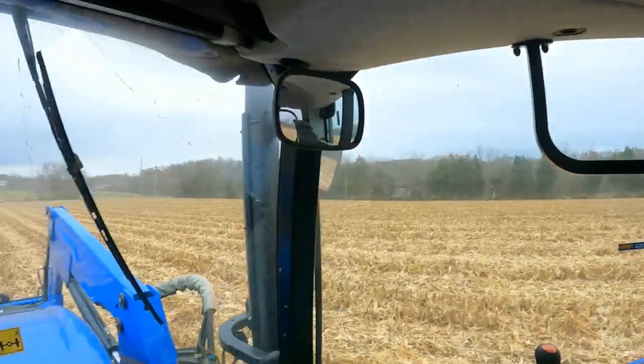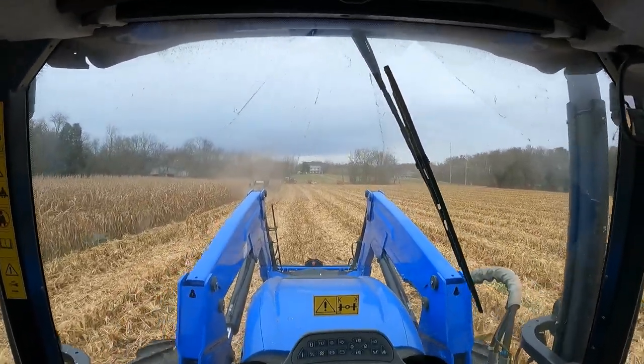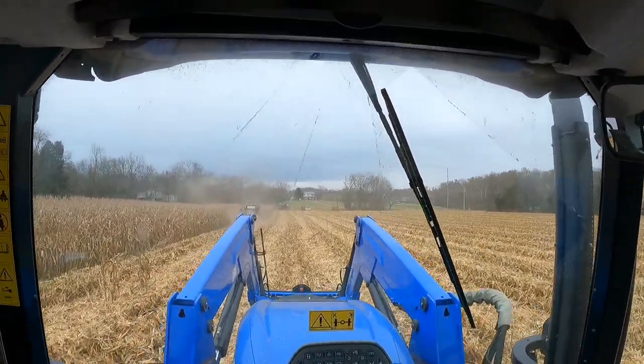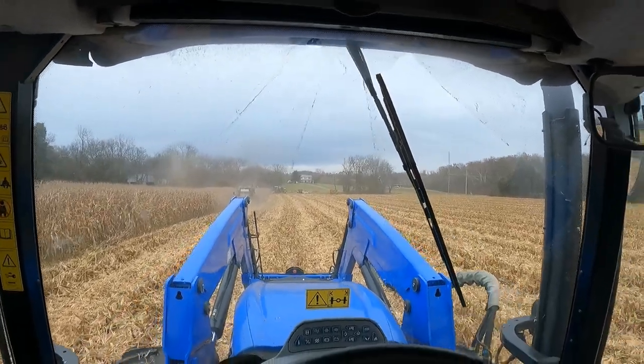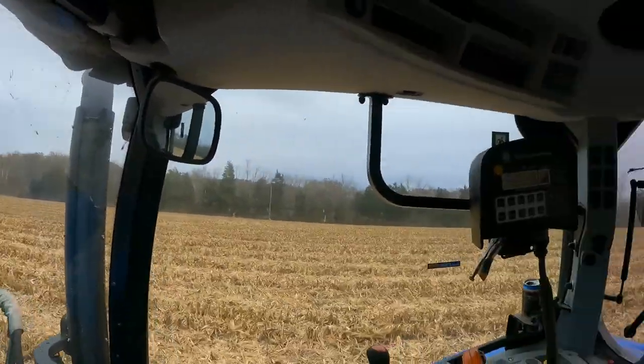Josh told me to leave that other grain cart about halfway down through there, because his dad, I didn't get it on camera, but his dad actually stopped and got in the 6400. So I'm going to go down here, and he's got this old orange wagon filled up and ready to go, in case it rains, he just wants me to go ahead and get it headed to the grain bins and try and get unloaded.